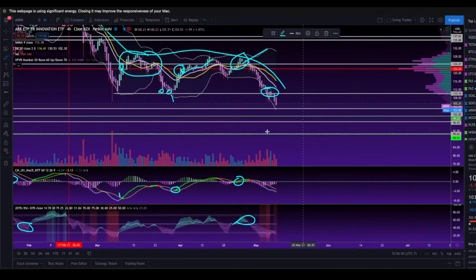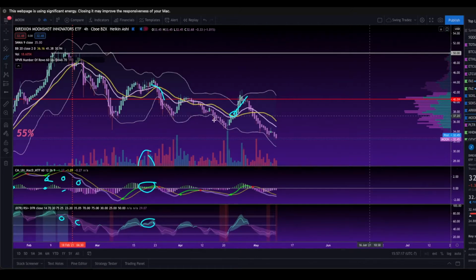So this whole, basically all of this. I do again think that we'll break through the 100 at this current rate. But who knows, we could easily find some support at 100 and then either go sideways or do a slight bounce up. Same story with Moon.